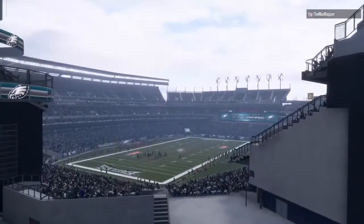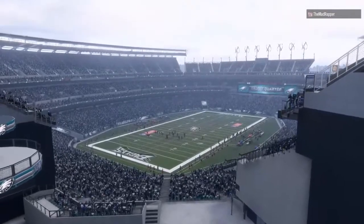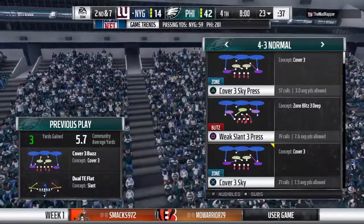And welcome back. We are in the city of brotherly love, Philadelphia. A lot of happy faces in the crowd at this point as their guys have a big lead here to start quarter number 4.